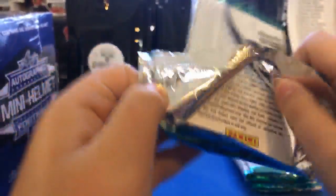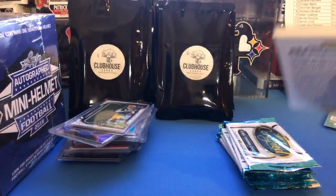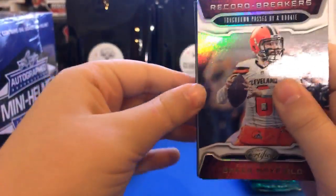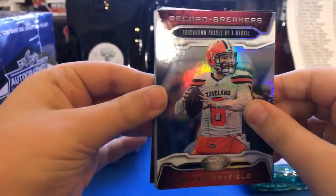Ooh, this could be a hit, could be a fix. Really? There's no way. No, it actually is. It's a hit. Whoa, I think it's a hit. Yeah. Record breakers, Baker Mayfield.